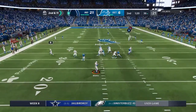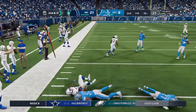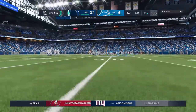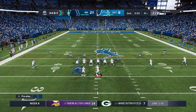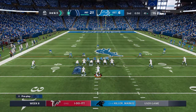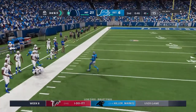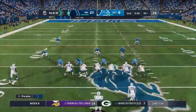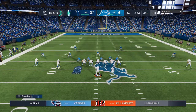On 2nd and 11 now. Wentz. He'll find his running back, Edwards-Helaire. And able to break one tackle, but then quickly brought down. But a nice little gain. It's a gain of 6 on the play, and it'll be 3rd down. Working from the gun, Wentz. And he's got his man, Hilton. And he'll take this to the other side of midfield before going out of bounds. Indianapolis moving the chains there on a gain of 12. 1st down, Indianapolis.